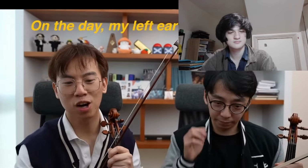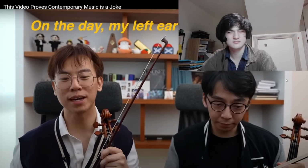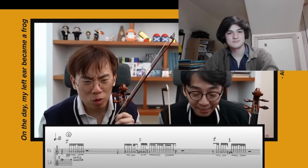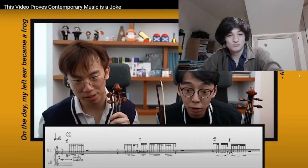First one, Alessandro Perini. The piece is called On the Day My Left Ear Became a Frog. But how does it become a frog? Maybe the violin's meant to sound like a frog, I don't know. Okay. With no context, barely audible. 60. Why is there an 8 above the treble clef? Well, there's no bar lines. Why is there an 8? Is that the first thing you notice?